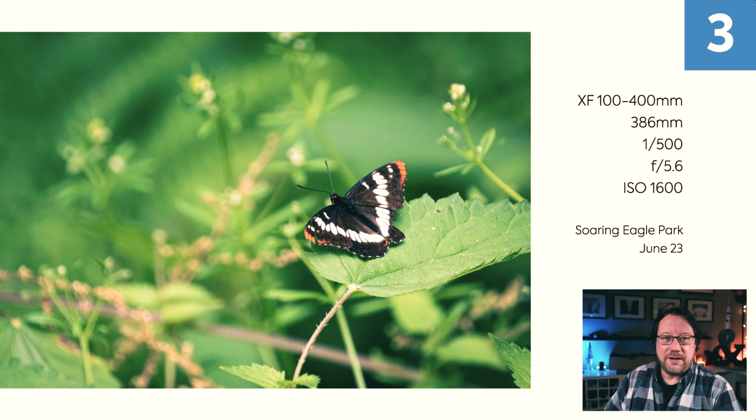Third photo here, another example of paying attention to details. Taking advantage of things that are surprises. So we don't get a lot of butterflies around here in the Pacific Northwest, at least where I live. So I was walking on a trail that's about a mile from my house. I had the 100 to 400. Again, thank you Fujifilm USA for the loan of that. And this butterfly landed on a leaf. So what are you going to do except take some photos? But it's a matter of being in a place to take advantage of the unique things when they happen. It's a matter of being prepared to do that and slowing down enough so you can see it.